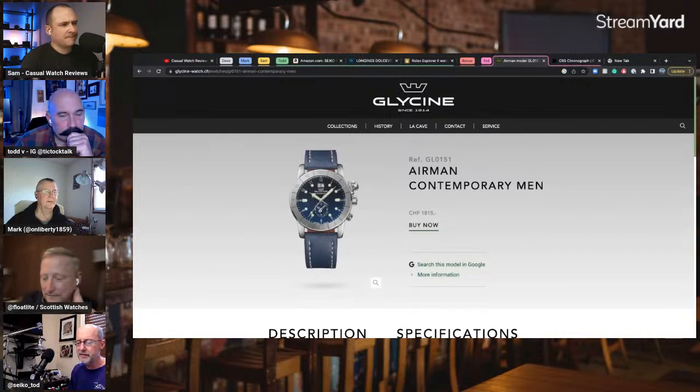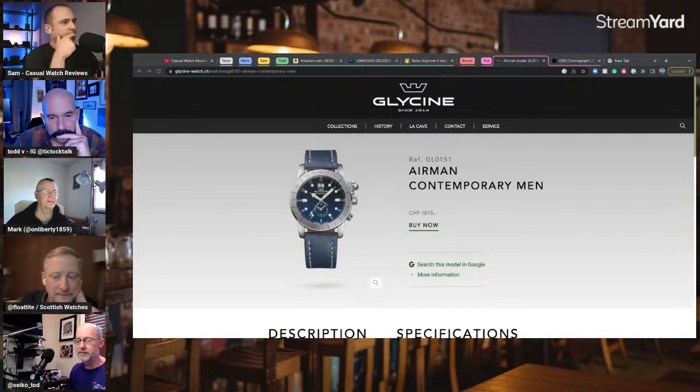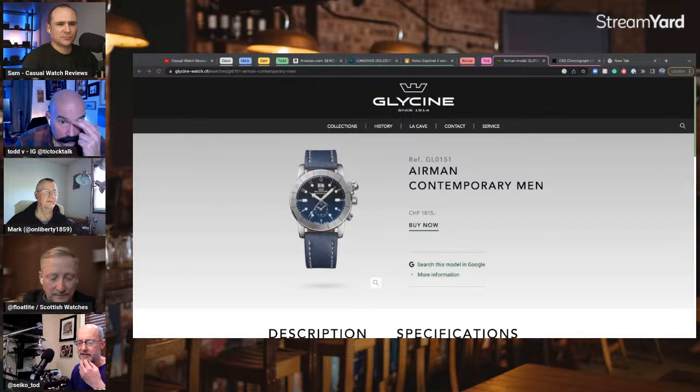But what's funny is I was looking to see what I can get for $200. So this was being advertised, I guess on Ashford, one of the sites that sells new things really cheap. And this is something that drives me crazy about Glycine. Hamilton does this some too, but the RRPs are a little high, and then they discount through various gray market dealers. But this one was for $199, and I think you get a whole lot of watch here for $199. I'm a huge Glycine Airman fan. I have one. I really love the vintage ones, but the vintage ones have really gone up in price a lot lately.